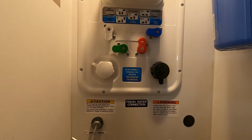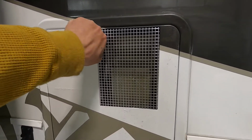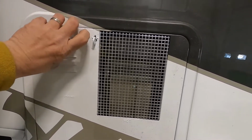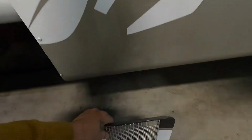Let's go find our hot water heater. Over here on your campsite, just to the right of your entry doorway, is your hot water heater. All we are doing at this point when arriving at the campsite is making sure our drain plug's back in. This door does come all the way off.